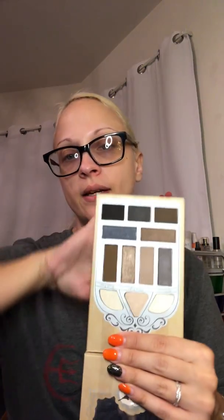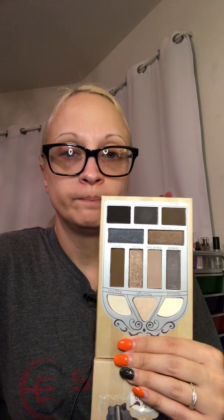This is a cool tone palette. I think a lot of people didn't like this because it's a cool tone palette. I use this one a lot. This is the palette I reach for more now versus the Chocolate Bonbon, just because I have it, and this one's got some more intense shimmer in it, but I really like it.